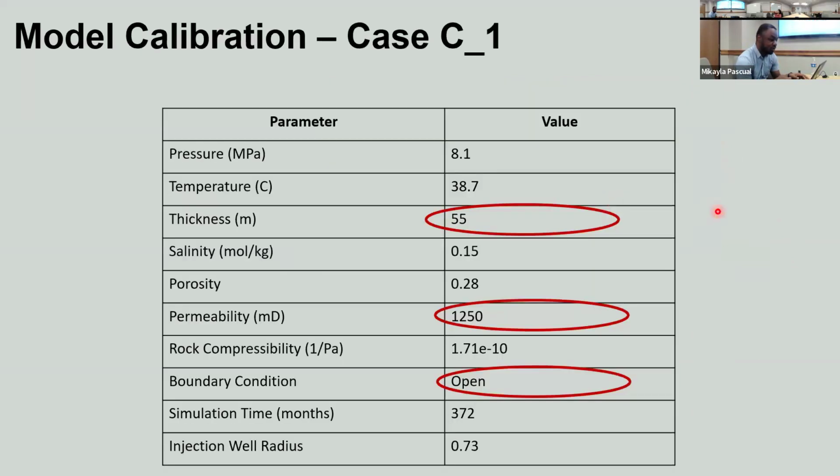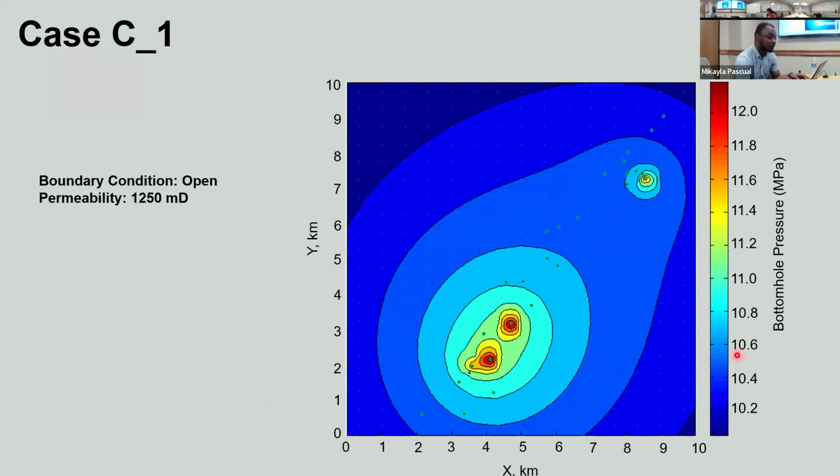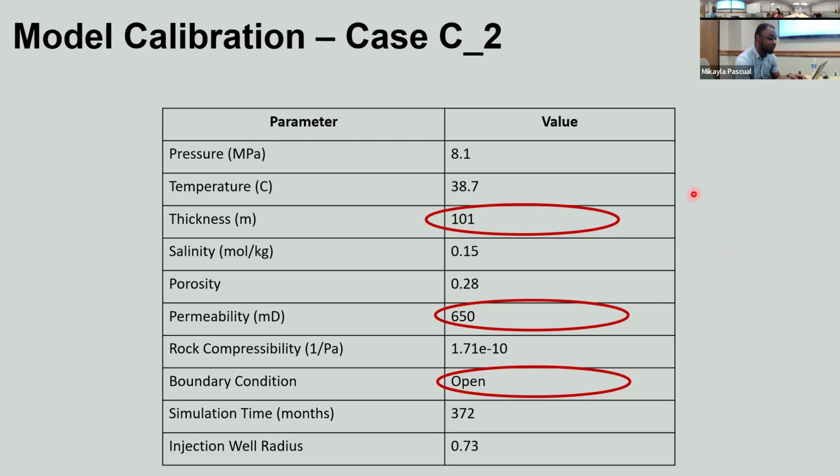In order to understand what's going on, I ran another case, which is called the case C1, and this is consistent with the case B1, which has a thickness of 55 meters. We had to change the permeability up to 1250 millidarcy to be able to get the results we have. So we have the maximum bottom pressure at around 12 megapascal, which is now consistent with what we have as reported in the data. So it gives us a bit of information on what's going on in the Edwards formation, which is why we're seeing such a high performance in terms of volume and injectivity. But I'll still come back to that. So this is the case B2, 101 meter thickness.